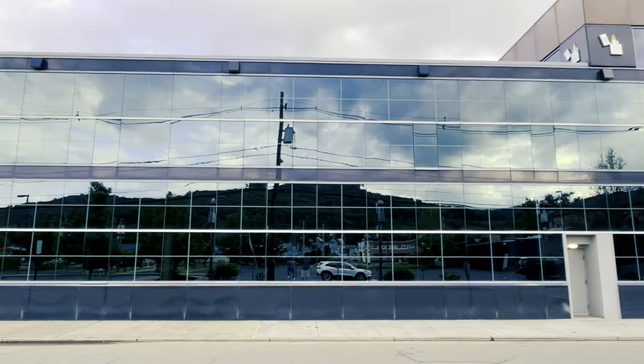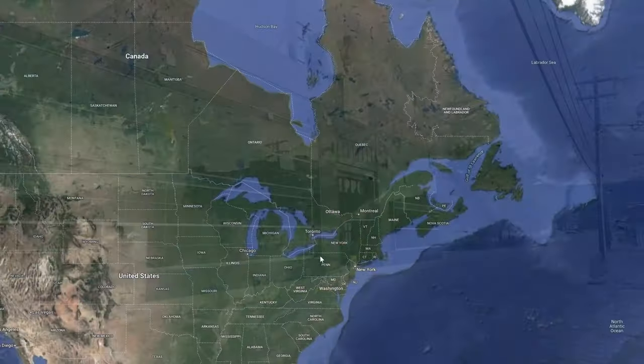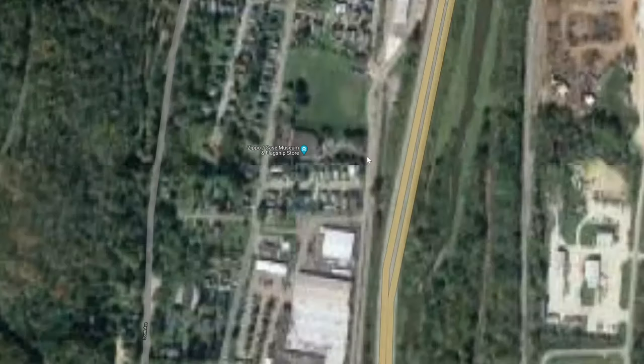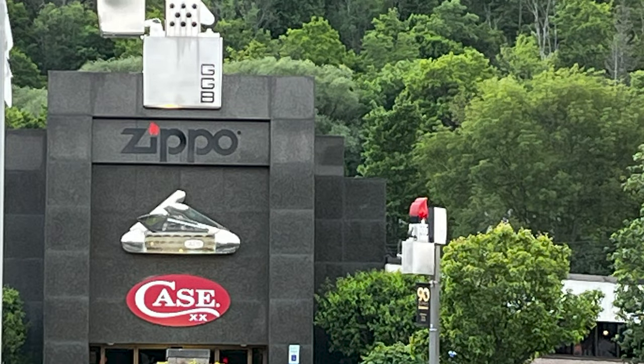Bradford, Pennsylvania, also known as the home of the Zippo lighter. In this video, you will be taken on a tour of the must-go-to spots that have something or everything to do with Zippo lighters. This is JRO Lights.